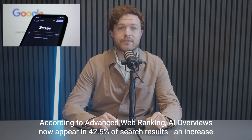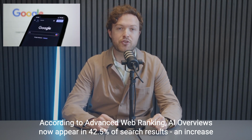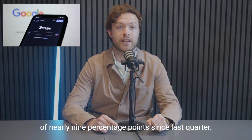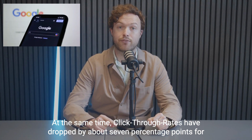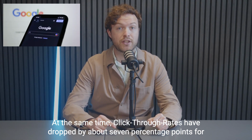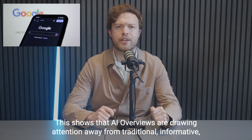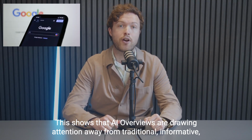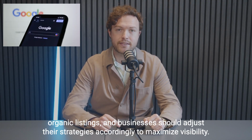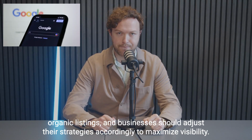According to Advanced Web Ranking, AI Overviews now appear in 42.5% of search results, an increase of nearly 9 percentage points since last quarter. At the same time, click-through rates have dropped by about 7 percentage points for queries with what, when, where, and how. And this shows that AI overviews are drawing attention away from traditional informative organic listings, and businesses should adjust their strategies accordingly to maximize visibility.